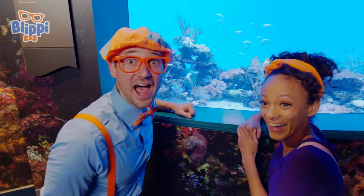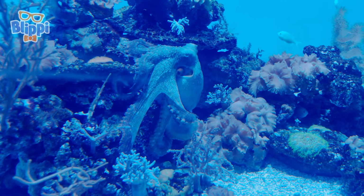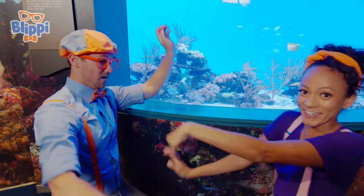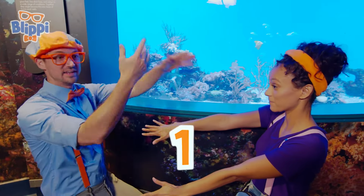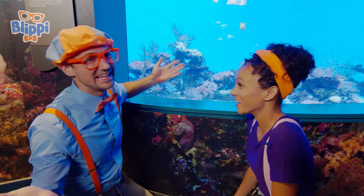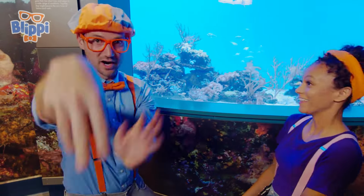Whoa, check it out. It's an octopus. Can you see it? Octopuses have 8 arms. We, together, have 4. 1, 2, 3, 4. Times that by 2, and then you have 8. Can you imagine having 8 arms? Whoa, that'd be so cool.